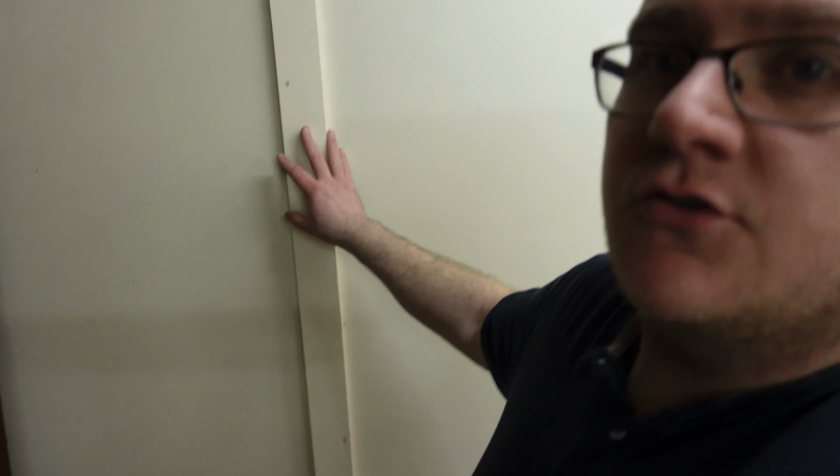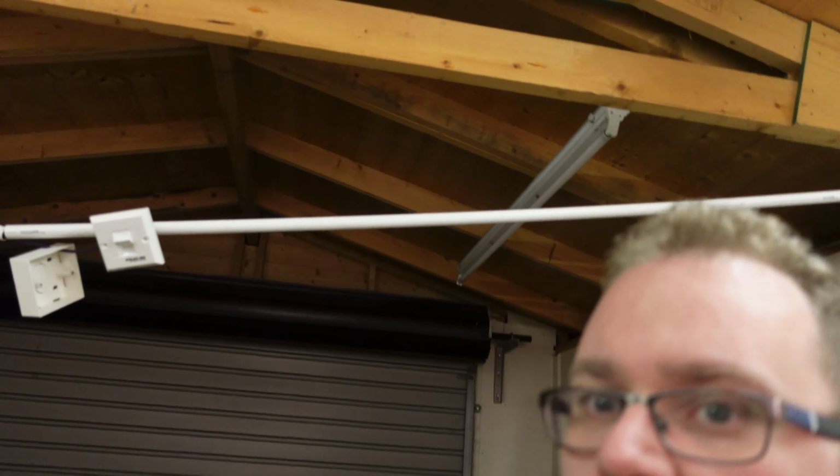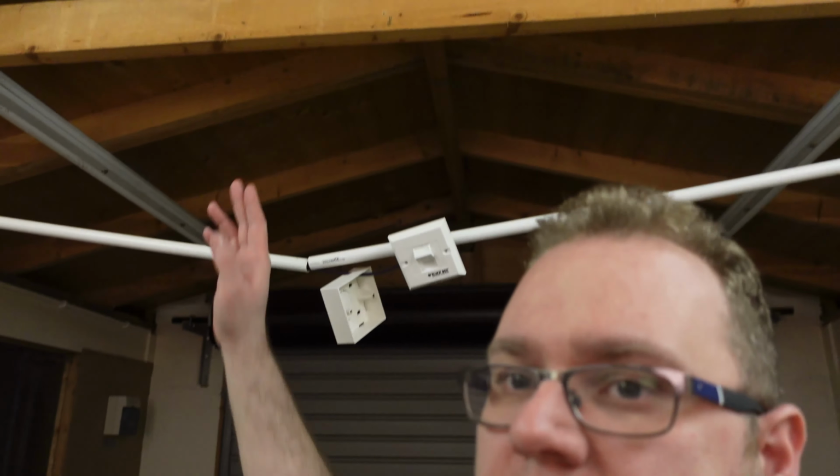But we're getting there, slowly but surely. Great first day. So tomorrow we're gonna get this moved, and then this is our sort of marker for where our stud wall goes up. So our stud wall is gonna go up in line with this. So that's day one, done and dusted.